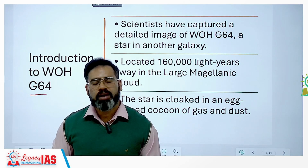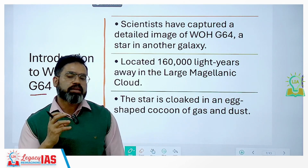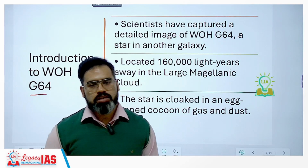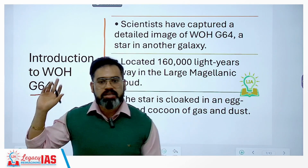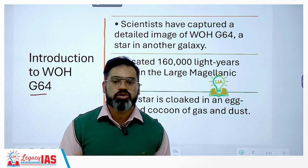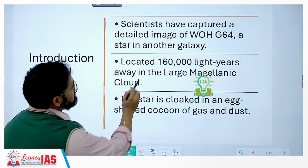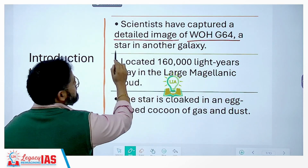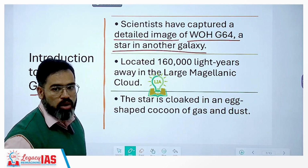This star is dying. See, the largest star that you see with your eye every day is the sun, and this star is 2000 times the sun. Now you understood, this is 2000 times the sun. Scientists have captured a detailed image of WOH G64, a star in another galaxy. That means it is not in our galaxy.